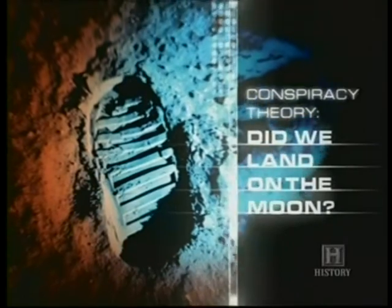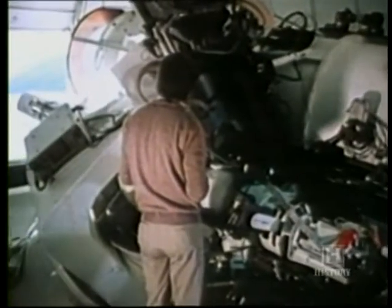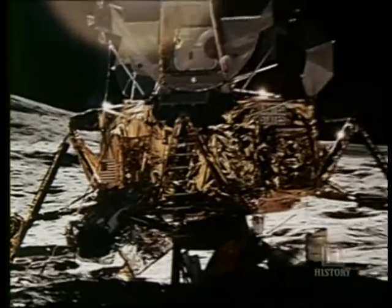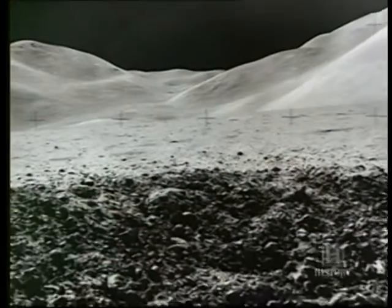It comes from the Fox TV show of 2001. I would like to invite NASA and all of their supporters to simply take the most powerful telescope on Earth and see if there's a lunar lander there. If there's a lunar lander there, I'll never say another word about an Apollo hoax. If there's no lunar lander there, I'll rest my case.